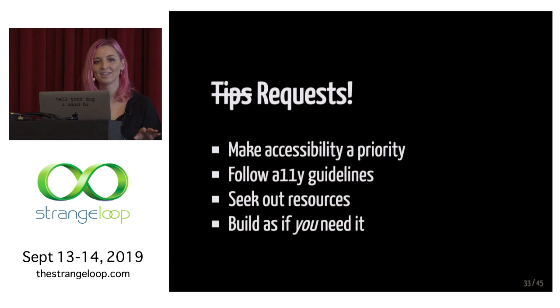I didn't expect to be here, and you don't know what is ahead of you in the future, so build the tools as if you would want them if you were in a situation of needing those accessibility features. So go next. Voice strain.